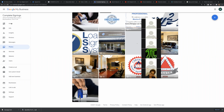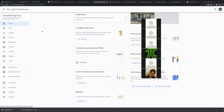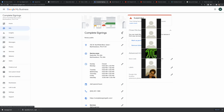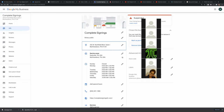Outside of that, guys, Google My Business is, again, one of those click, update, and click. Just go down the list. Over here on the left, you got home, you got info. You see a pin, click on it. It allows you to edit it. Okay, edit. That's all you're doing. This is how you set up your Google My Business.